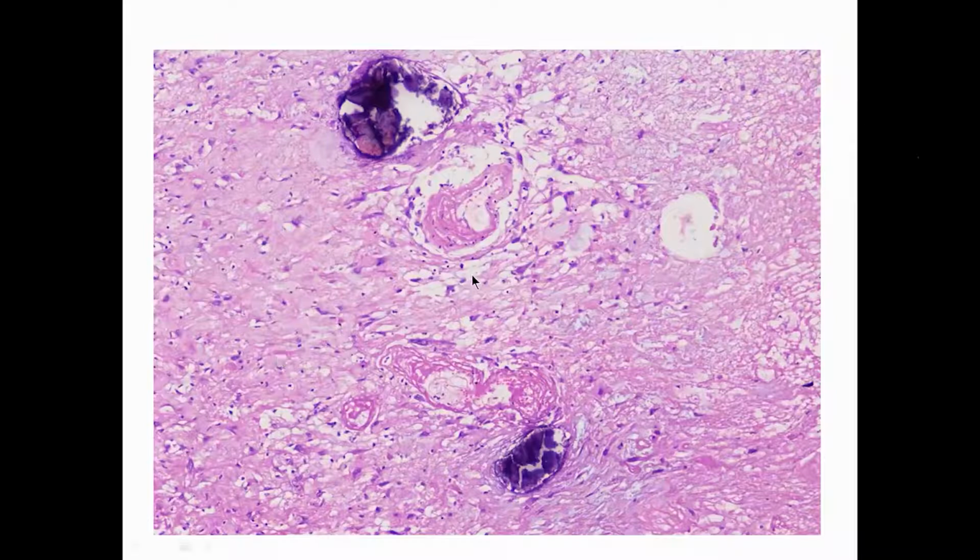This radiation-induced necrosis will always show vascular changes. These hyalinized vessels or fibrinoid necrosis of the vessels and this kind of dystrophic calcification indicate that the tumor has been treated and the tumor cells are dead due to necrosis. The necrotic areas are so large that you have to hunt for the viable areas. So that gives you an indication that the tumor has been irradiated and there are radiation changes in it.